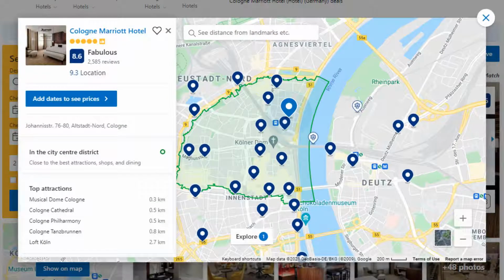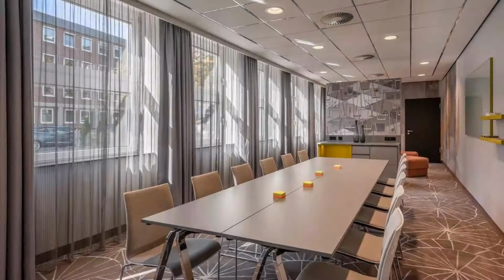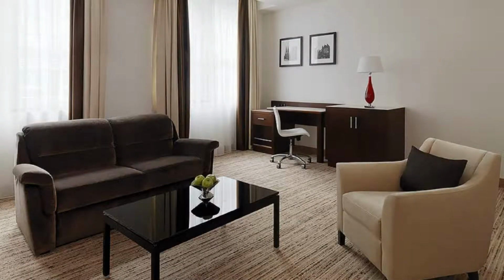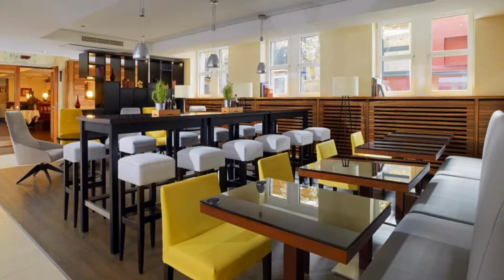Number 5. It is a 5-star hotel. The location of this hotel is good and the guests love walking around the neighborhood. Check-in time is 3 p.m. and check-out time is 12 p.m. Guests are required to show a photo ID and credit card at check-in. Pets are not allowed in this hotel.